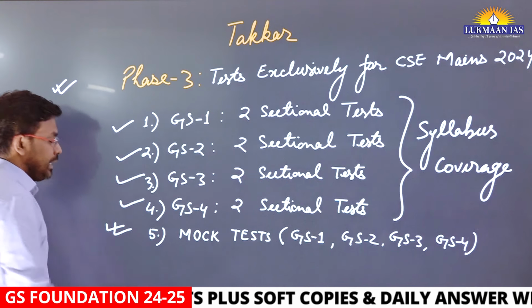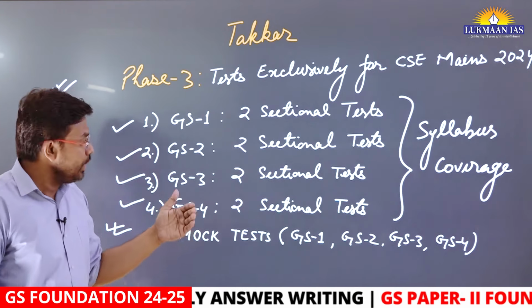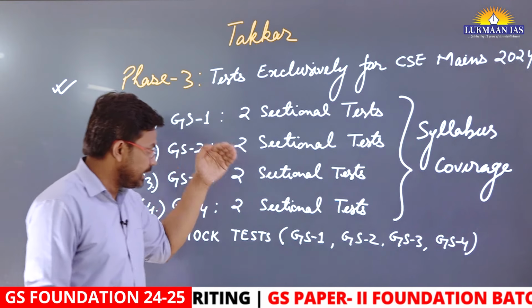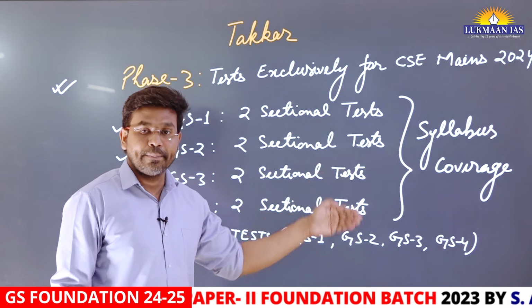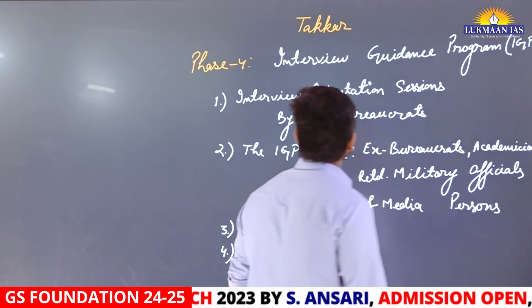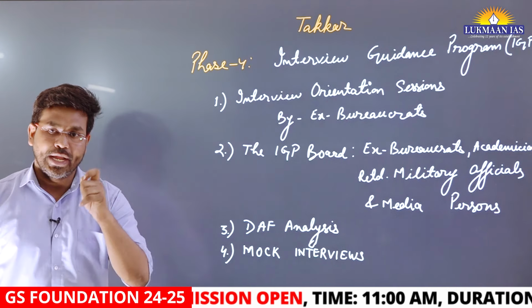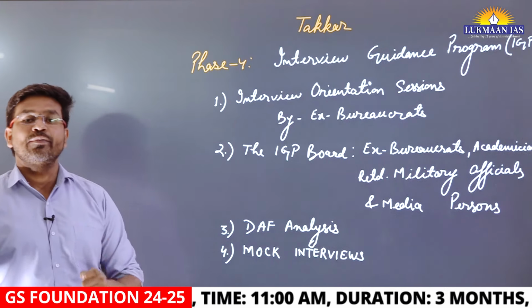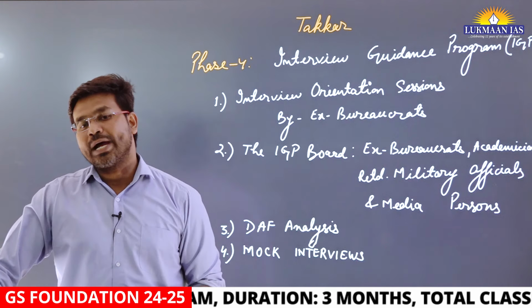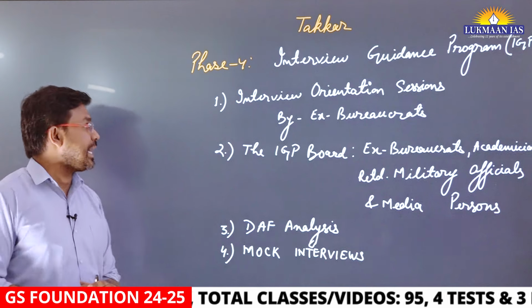Apart from this, in phase 3 itself, we are going to conduct mock tests, a mock test for each paper: General Studies paper 1, paper 2, paper 3 and paper 4. And after the mains examination, once you clear the mains examination, we are going to give you an interview guidance program. This interview guidance program is especially designed for the UPSC CSE Personality Test.